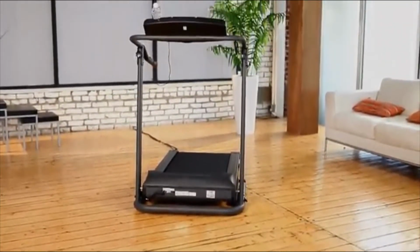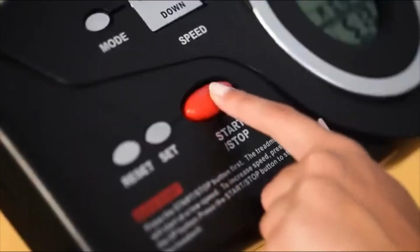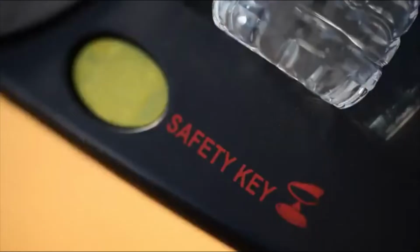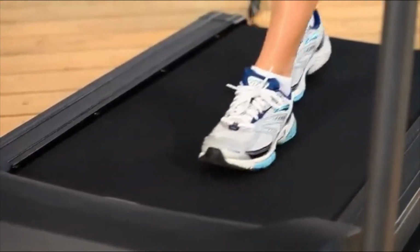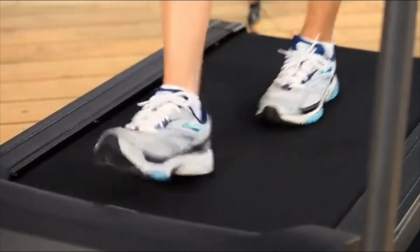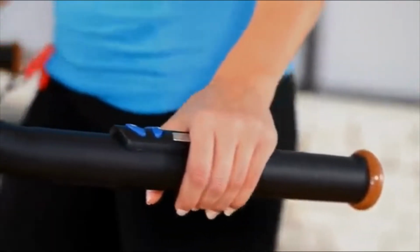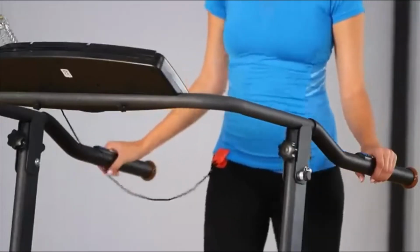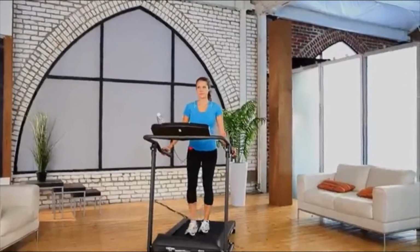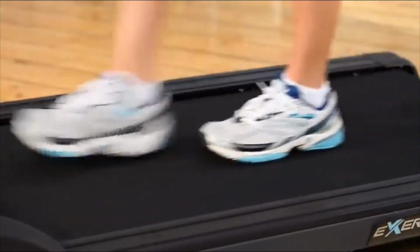The Exerpeutic Fitness Walking Electric Treadmill is a heavy-duty treadmill. It's designed to accommodate up to 400 pounds of user weight with wide side rails and a heavy-duty steel frame. The treadmill belt is 20 inches wide, similar to commercial fitness club-size treadmills. The 18-inch extra-long safety handles are more than 2 times longer than typical treadmill handles, so no reaching is necessary to secure yourself. No more losing your balance on a treadmill. Getting on and getting off is very easy and safe.